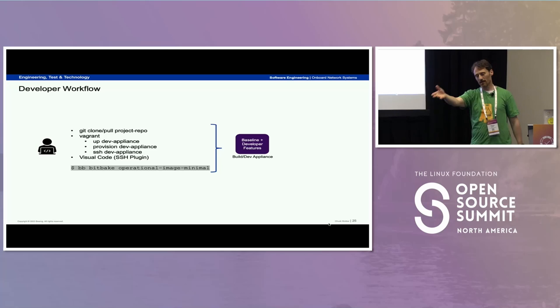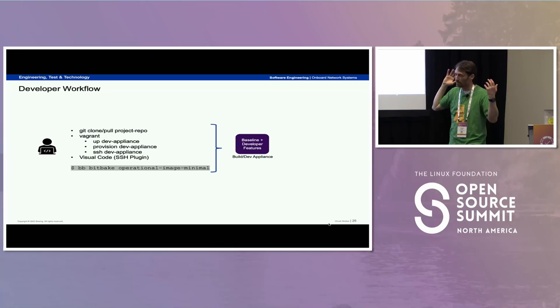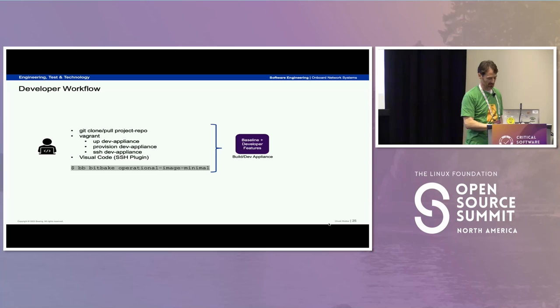Oh, and you gotta put your keys in, right? That's the other thing. You gotta do your keys. I can't do that for you. And then using Vagrant, you can SSH in, use Vim, I do that a lot, or use Visual Code through the SSH plugin, it's the same thing, right? And then you just run a command if you want to do your builds, BB Bitbake and the image you want to build, straightforward, pretty easy.